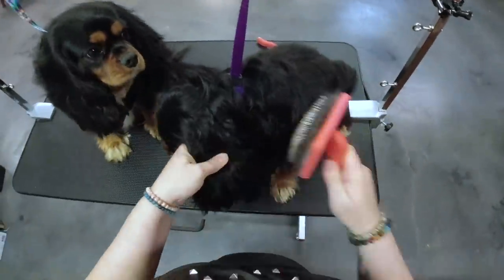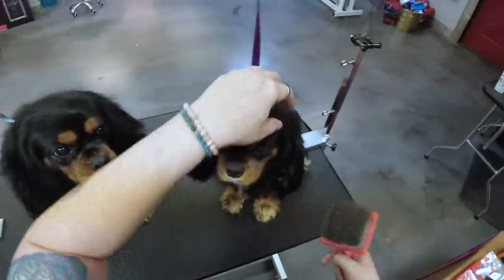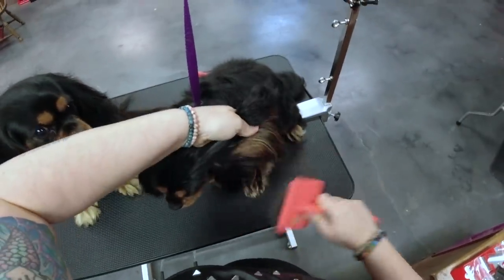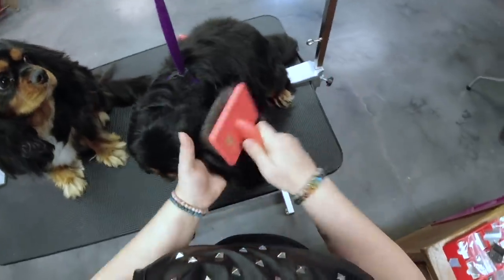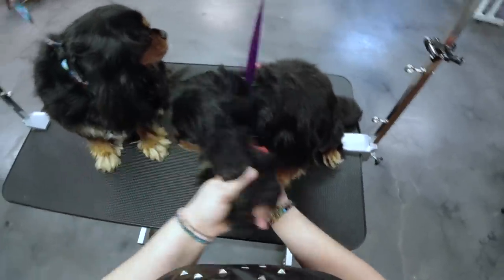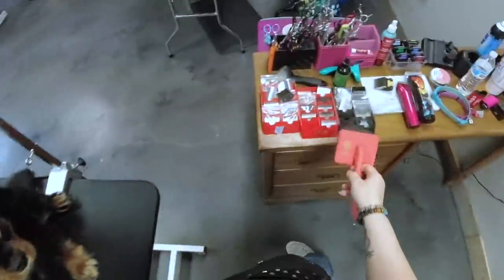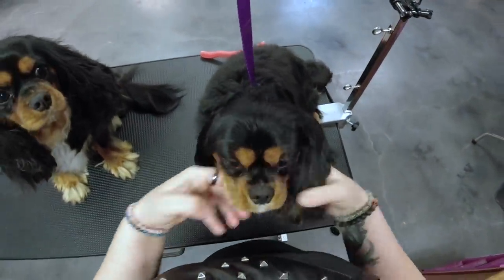All right, there's one ear, and here's the other, and you can see it's a little more wavy than his. He doesn't like his ears dried, so it's kind of a harder thing to decipher. Okay, so you're all right, sweet babies.